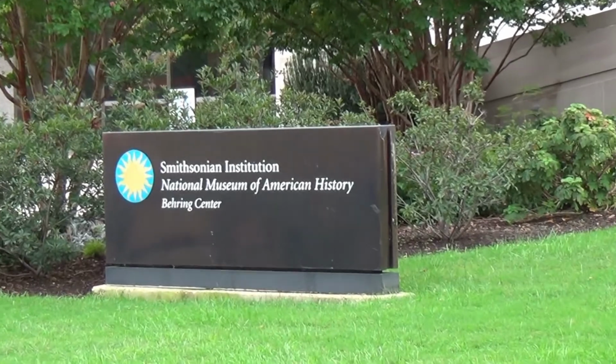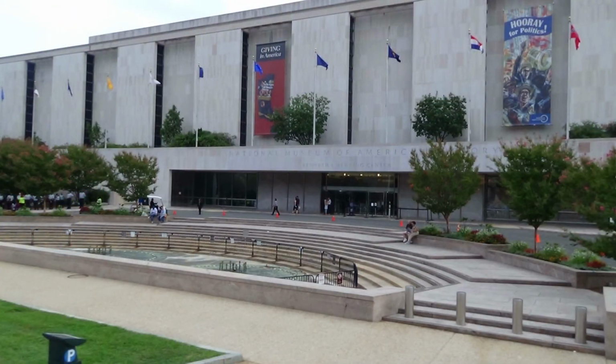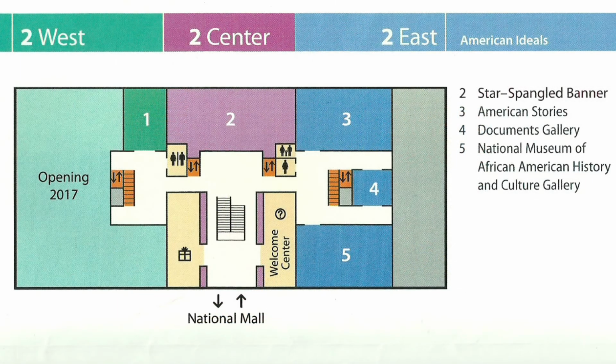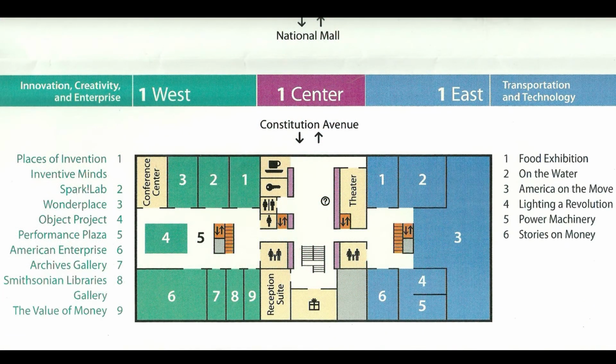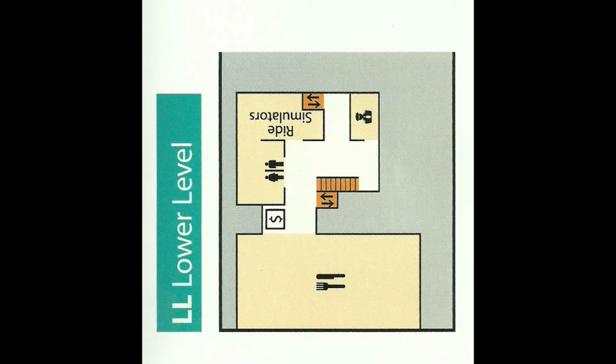About a third of the museum is currently under renovation, so we won't be able to look at that. It has 3 floors, and we're going to start on the 2nd floor. So that is where the Star-Spangled Banner is, and then we'll move to see the First Ladies. Both of these are fairly busy exhibits, and then we'll just work our way down the rest of the museum, eating in the lower section.